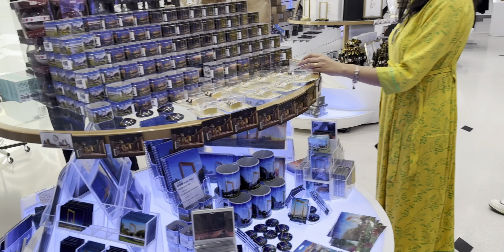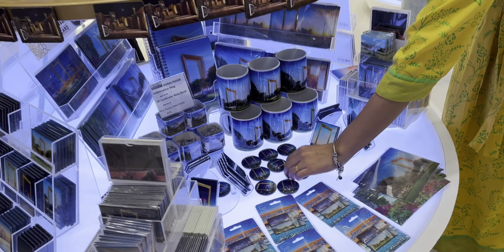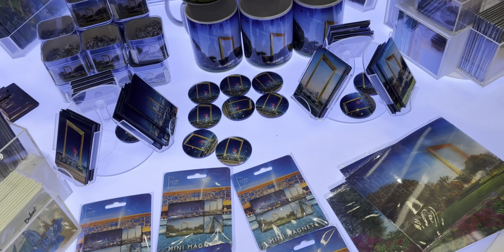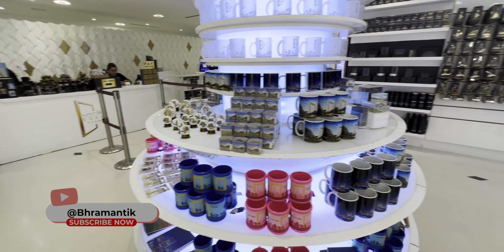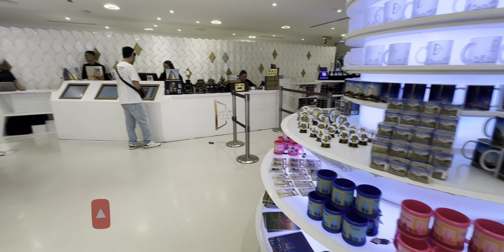Buying gift items from the same place you are visiting is always quite expensive. So in my opinion, if you want to take some gifts while going back from the Dubai trip, then go to one gift shop. You will get all these things at a very reasonable cost.